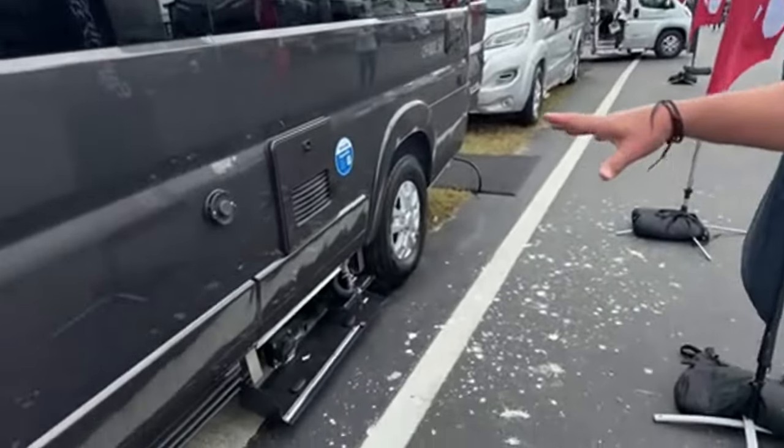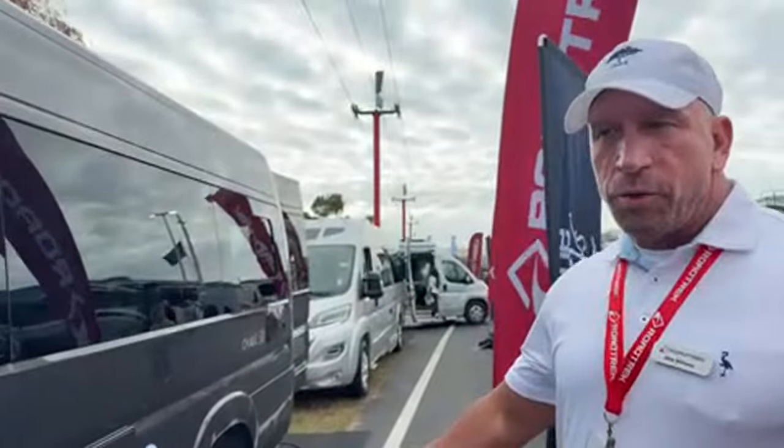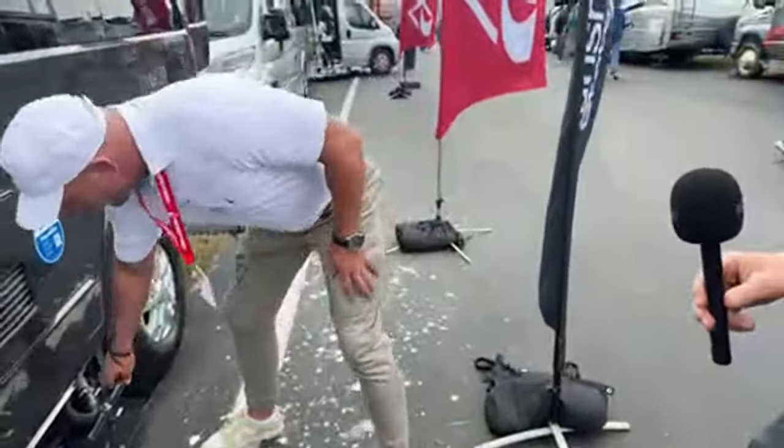I have not seen any other manufacturer on a ProMaster do the macerator. I agree. We're the only ones. So again, the gravity.